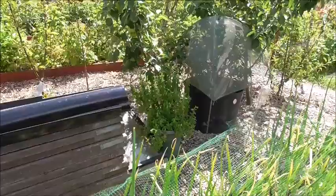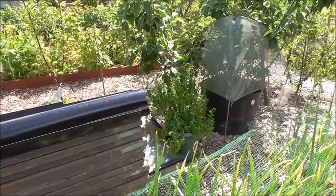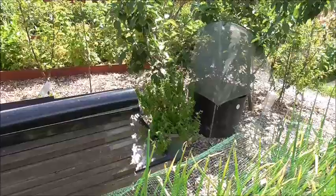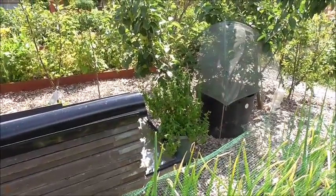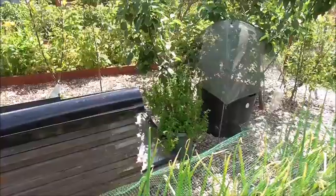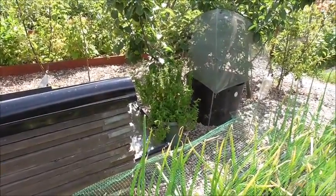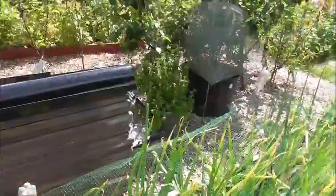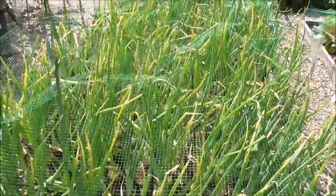Mint. I took some in the other day, liquidised it, and well, let the missus do her stuff. She's done 2 bottles of mint, and we only have it on lamb anyhow. But all these will be coming up shortly.